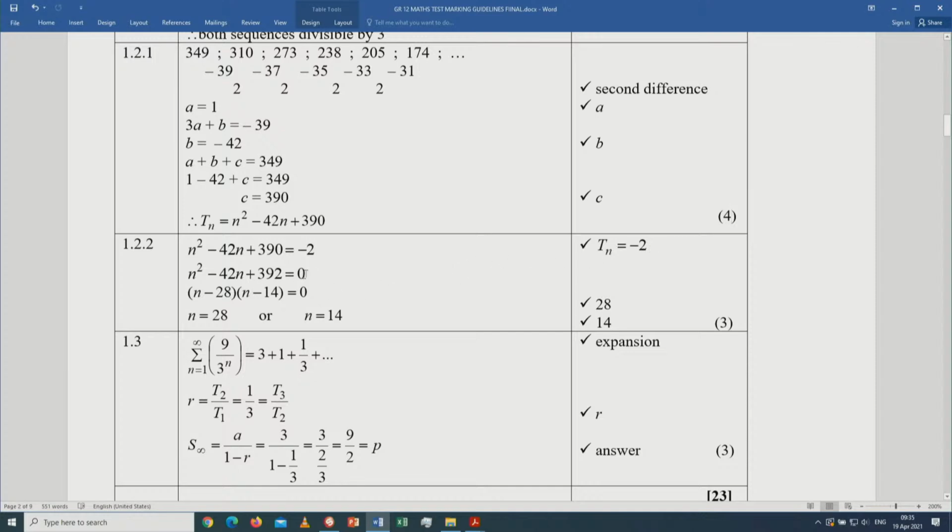And then write the equation in standard form and factorize. The value of n will be 28 or n will be 14. 1 mark for equating to -2, 1 mark for n equals 28, 1 mark for n equals 14. Both solutions hold.